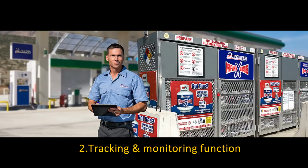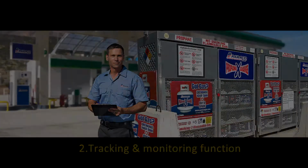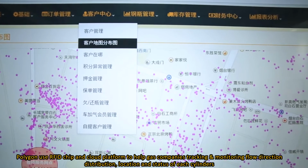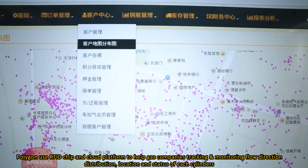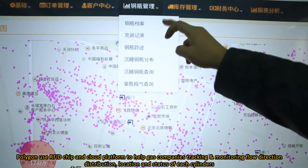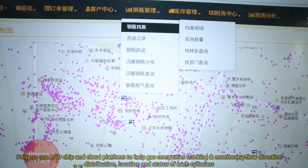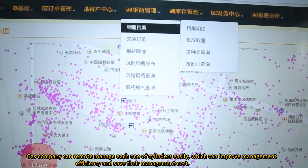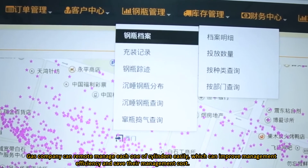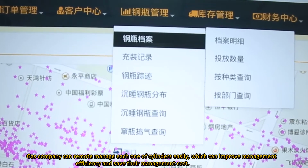2. Tracking and monitoring function. Polygon uses RFID chip and cloud platform to help gas companies tracking and monitoring flow direction, distribution, location, and status of each cylinders. Gas company can remote manage each one of cylinders easily, which can improve management efficiency and save their management cost.